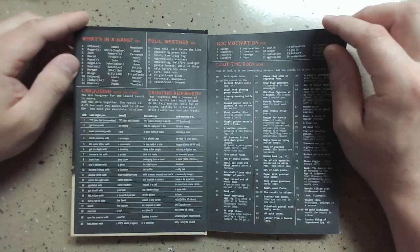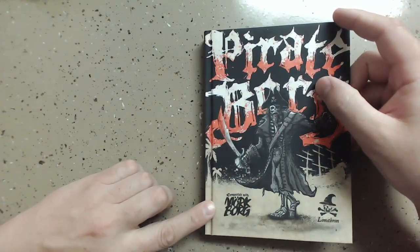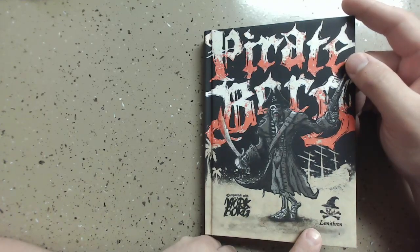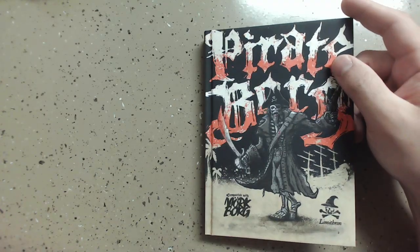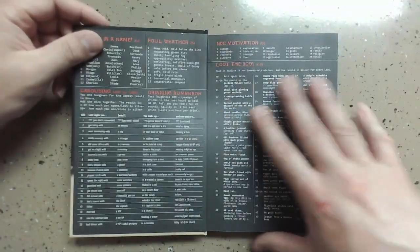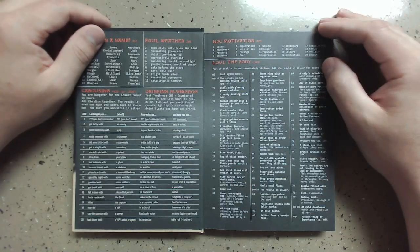So, with that being said, I believe Mork Borg is probably the company's first, Limithron, I believe that's how you pronounce it, creators. We can look more into that in a second, but I'm not too familiar with the company behind these games. But this is the first page here.